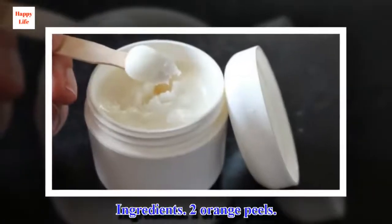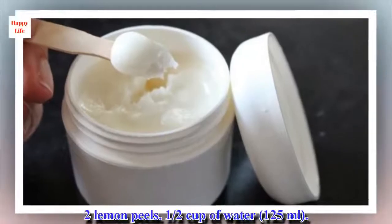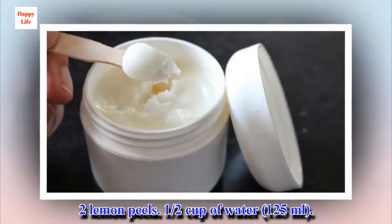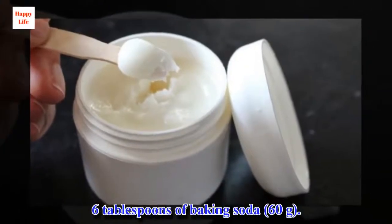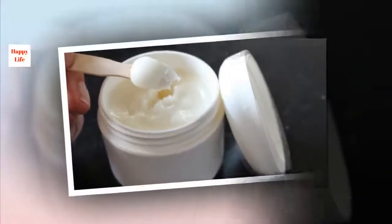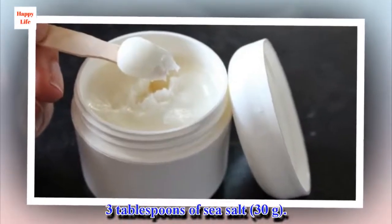Ingredients: 2 orange peels, 2 lemon peels, 1/2 cup of water, 125 milliliters. 6 tablespoons of baking soda, 60 grams. 3 tablespoons of sea salt, 30 grams.